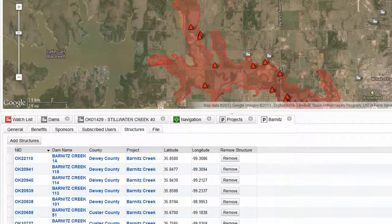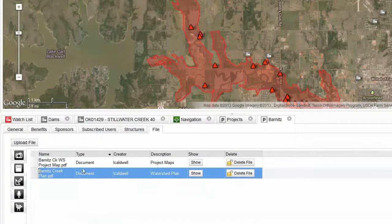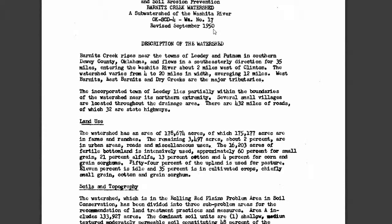And the last tab there is file, and again, those are documents that represent the entire watershed project. The watershed work plan would be there, as well as photos or any other documents that are there.